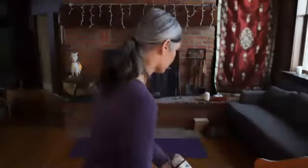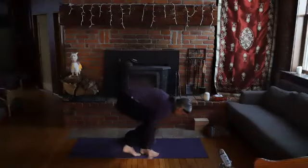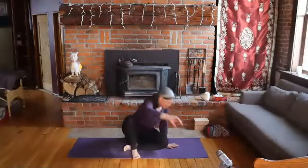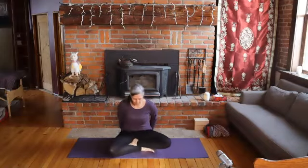Be comfortable. We're going to start seated. You can sit on a chair, you can sit on the floor, whatever is comfortable for you, and we'll begin there. So I'll meet you there. Generally, if you are sitting on the floor, most people find that sitting with the hips a little bit higher on a cushion or a folded blanket can be helpful. So just make sure that you've got what you need to be comfortable.